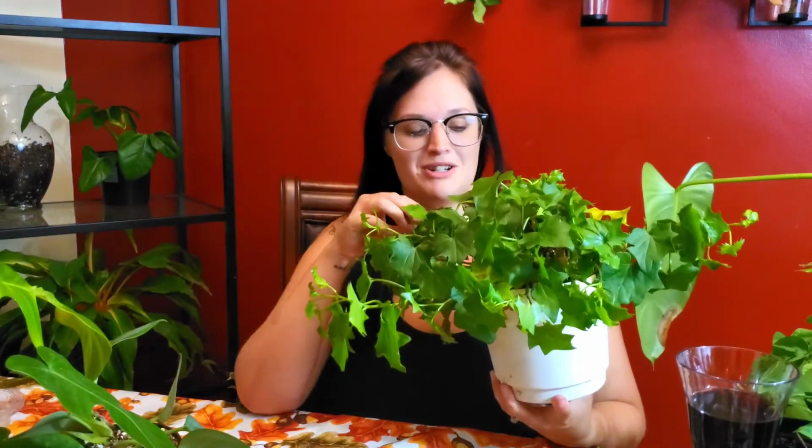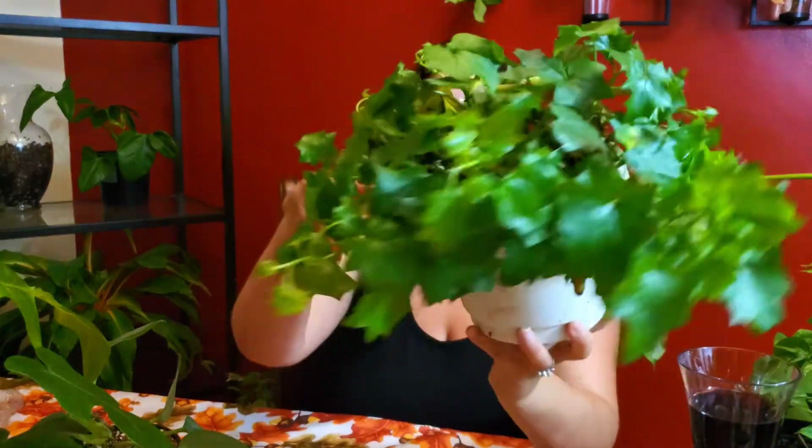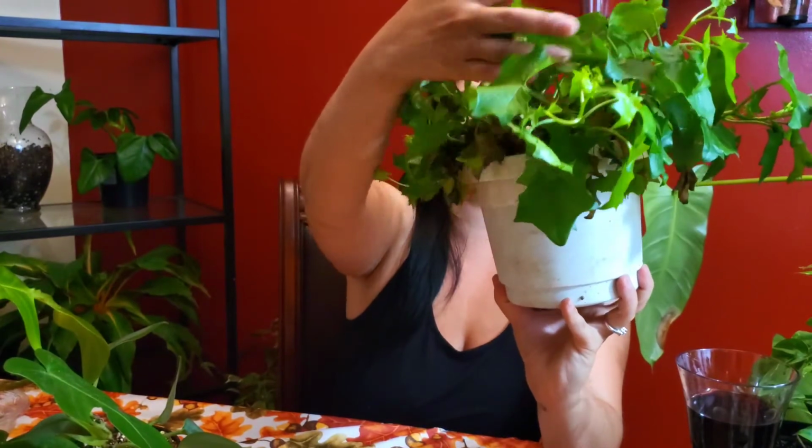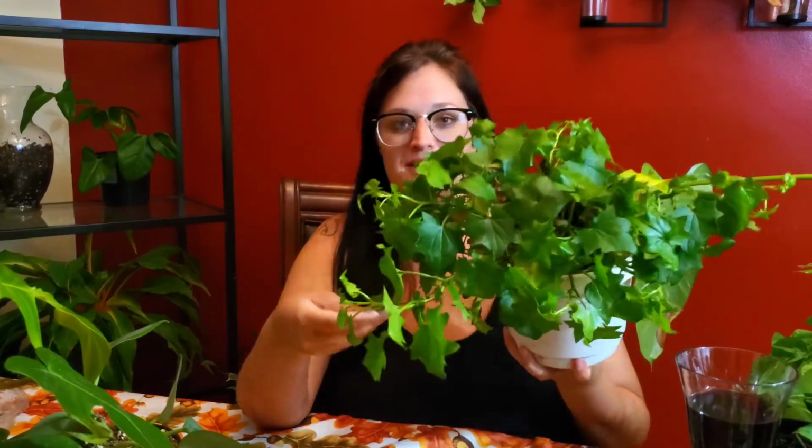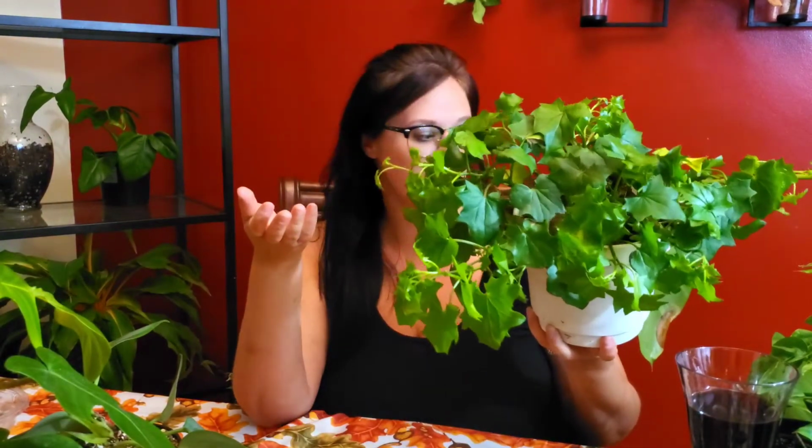My mom can keep these inside all summer, or all winter, but I cannot. As you can see in the middle, it's starting to die, but who knows? I have it in a south window and I'm gonna try my best to keep it going all winter long, because it is such a pretty plant. And like literally I thought it was gonna die.